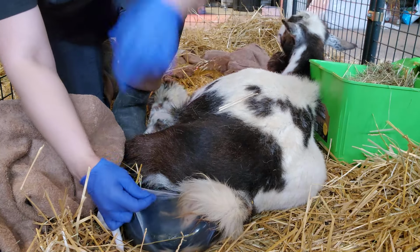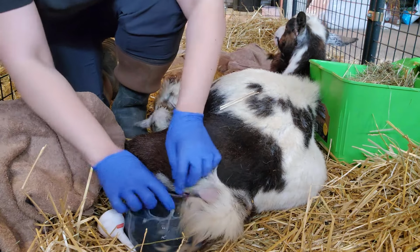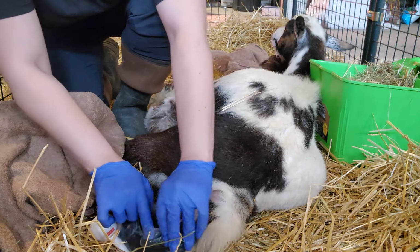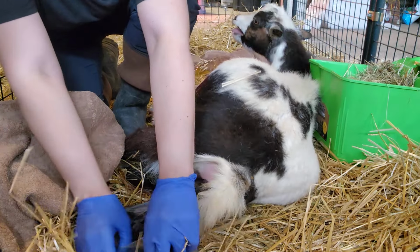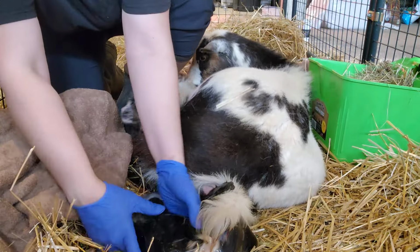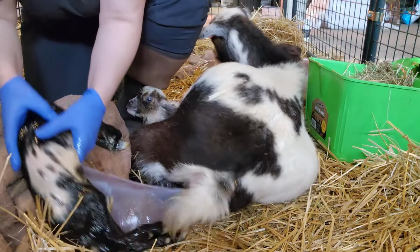Okay, so this baby was basically just hanging out in its sack, and the mom was busy cleaning off the other babies, so I didn't know what to do and decided I probably need to break the amniotic sac to get this baby out. And I'm glad I did, because this baby appeared pretty weak compared to the other ones.